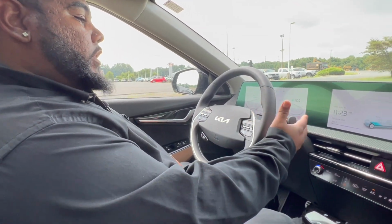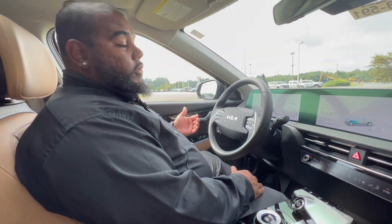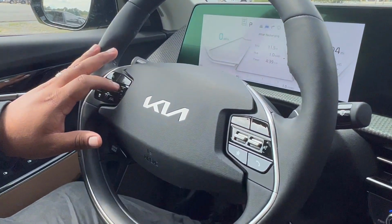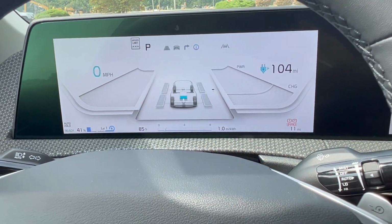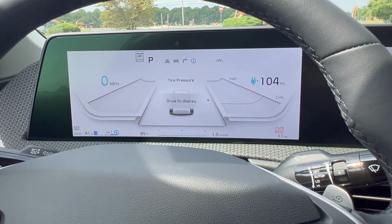And then if you come over here, you have the rain sensing windshield wipers. You can put them on auto, or you can physically turn them on yourself. It all depends on what you're comfortable with. You have pages that can show you all the information you need to see. You got your compass. Usually it shows you the tire pressure display, but you have to physically be driving in order to get that display.